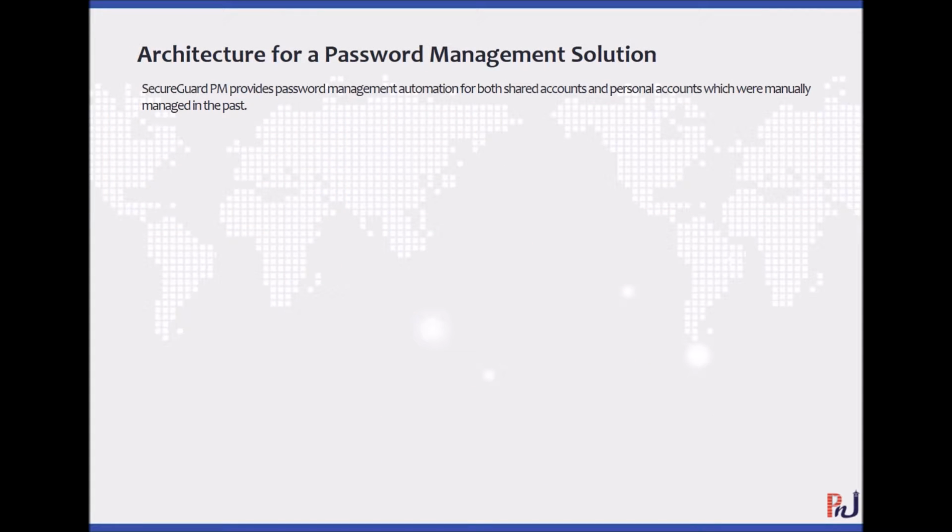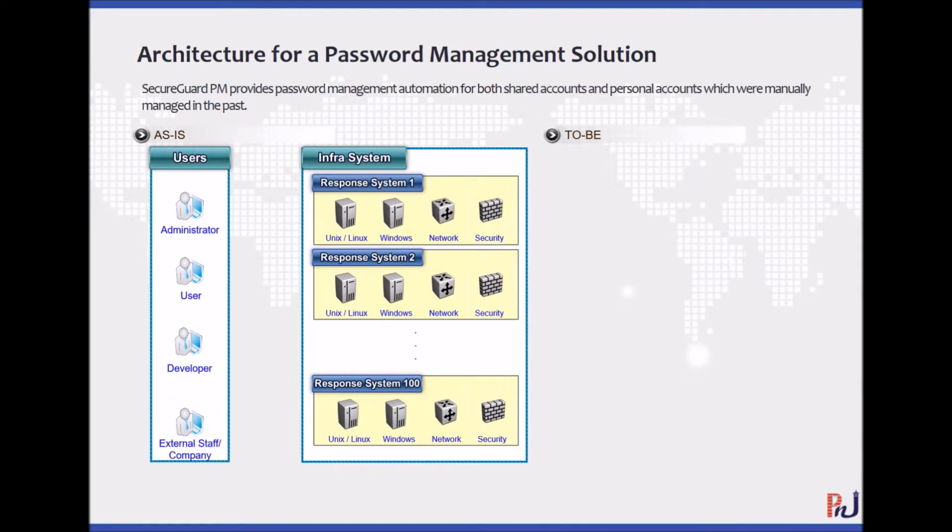SecureGuard PM, SecureGuard Password Management, is a solution that automates activities related to both shared and personal accounts which were manually managed in the past. Before applying SecureGuard PM, the Security Manager had no choice but to manage and change all passwords manually, server by server. It was a tedious job and human error might occur while updating the accounts. Sharing of passwords was unavoidable, retrieving it after issuance impossible, and password history unmanageable. And the manager could only keep the passwords in a file or print them out. History for password update is untraceable.